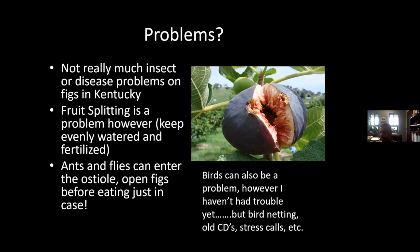Birds can be a problem. I've had some people tell me that the birds were a problem for them. Personally, they never bothered mine. I don't know, maybe they just didn't find them, didn't know what they were yet. But if they do start to get into your figs, you can always use some bird netting over the plants, hang some old CDs in there, and just let them flash that way. And then there's some other things you can do, stress calls and those kinds of things. But bird netting is probably going to be your most foolproof.